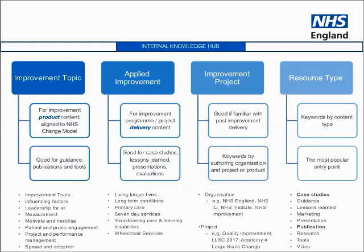Then we have applied improvement. So this content relates to our long-term improvement projects. The list of those is at the bottom of the slide. And this is best for case studies, lessons learned, presentations, and evaluations. Then we have improvement project, which is good if you are familiar with past improvement project delivery. Content here is organized by authoring organization and project.